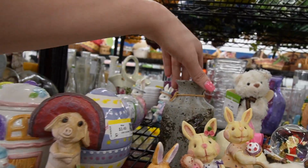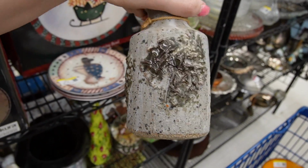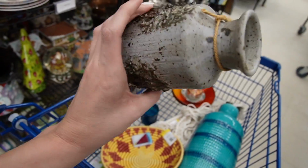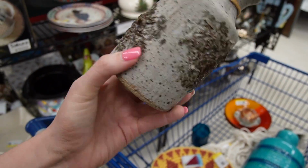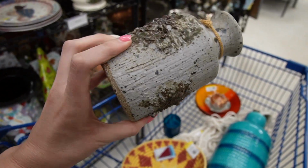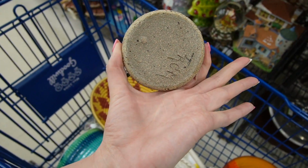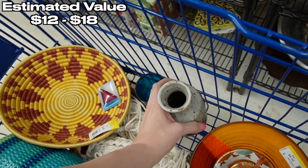Alright, I just noticed this back here. Let's see. I don't know. I think I'm going to grab it. How much is it? Ooh, it doesn't have a price. But it is... Oh, does it not even have the pen on it? I don't know. We'll have to see if they'll price it for us. Usually they'll price this stuff. Oh, wait, maybe that's the mark down there. I don't know. Usually they mark the stuff with the pens here.